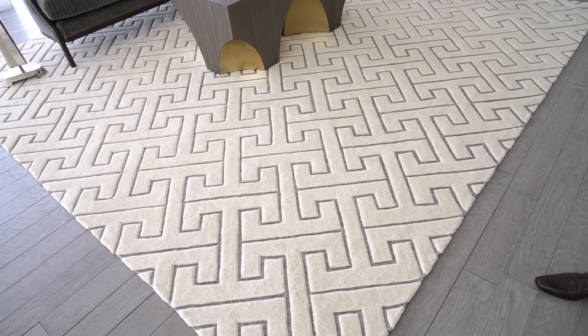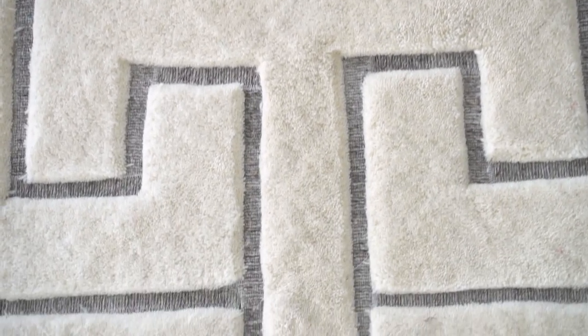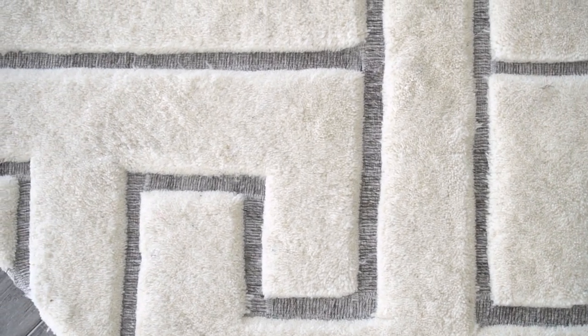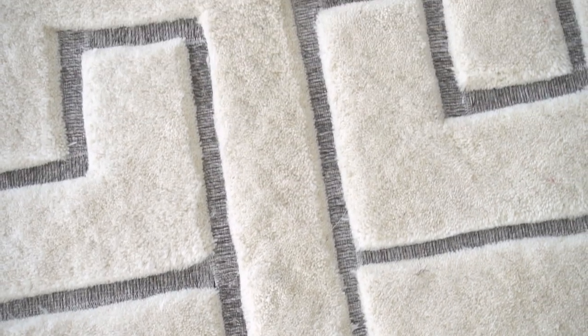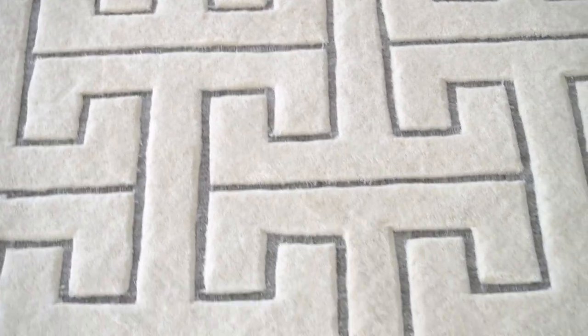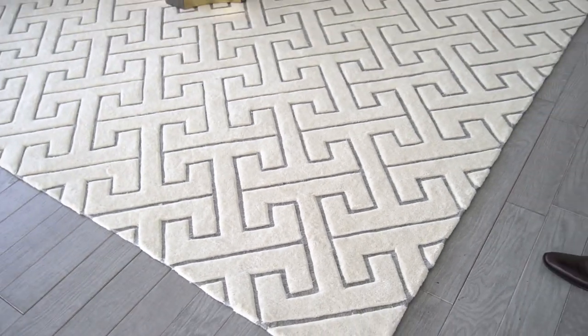The ivory material is a cut pile wool, and it's also beveled on the edges where it goes down and meets the connection point on these rugs, which is an interesting use of material for us. It's actually a bamboo silk fabric that has been used to join these T's together on the base material. So the bamboo silk fabric between these patterns creates the color change that you see between the ivory of the wool and the gray of the cracks between the patterns.